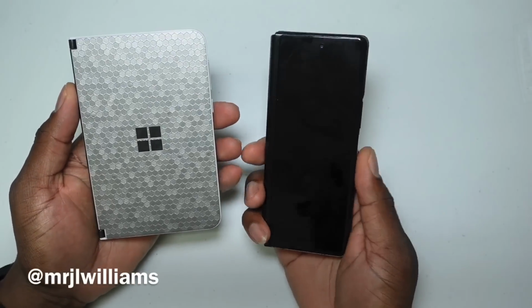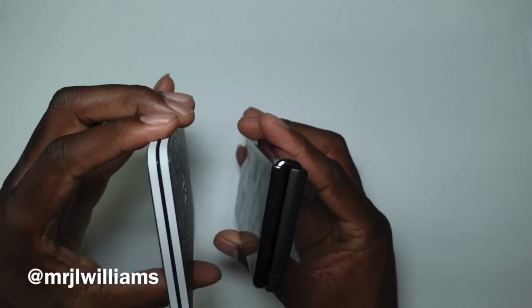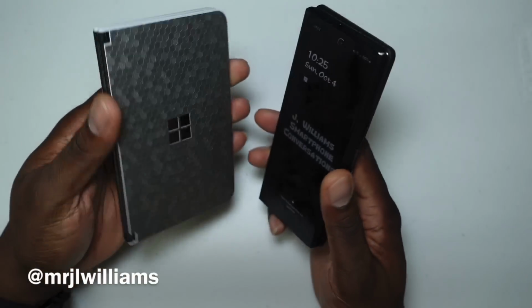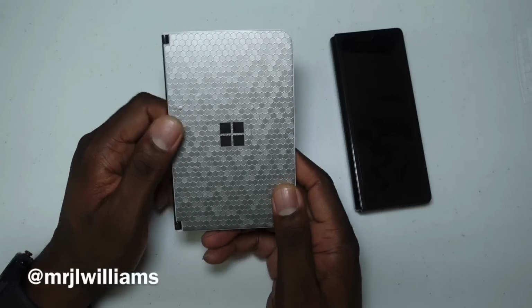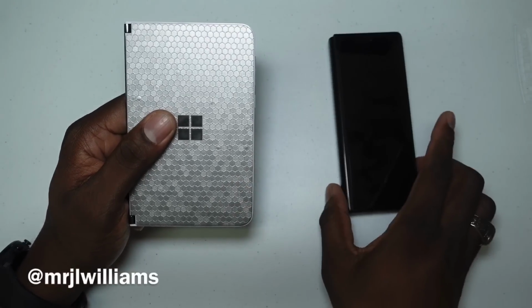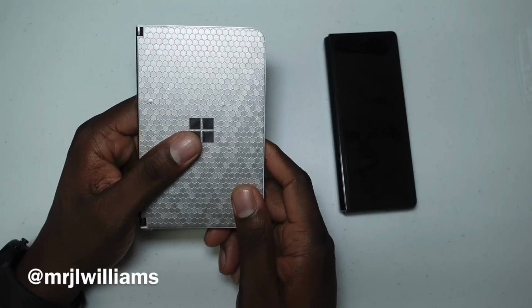It looks good. Now, it doesn't obviously feel better for making phone calls, but at the same time, it is a premium feeling device. And if you've never felt a Surface Duo, you're going to be shocked at what you feel when you do feel it. So hardware overall, like the way they're put together, I like the Surface Duo better.